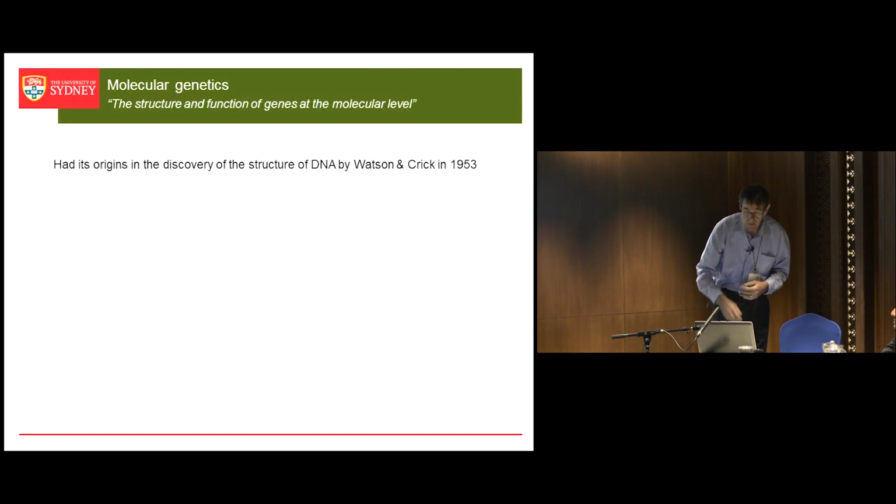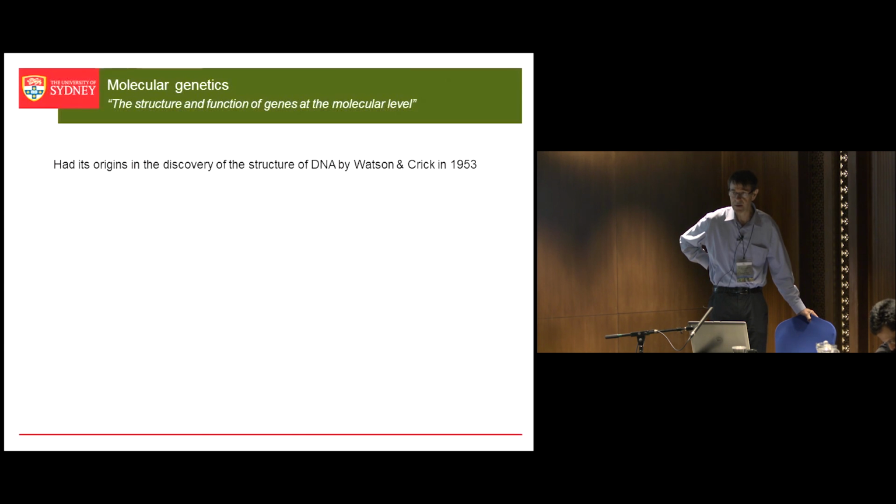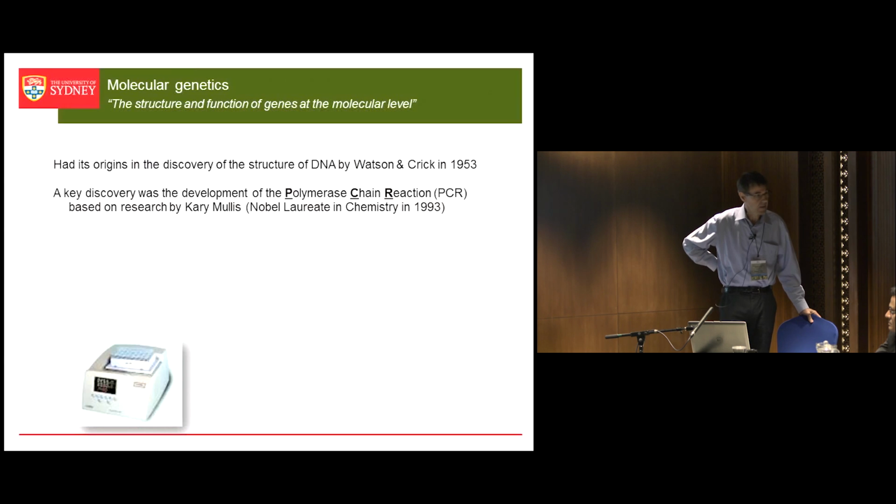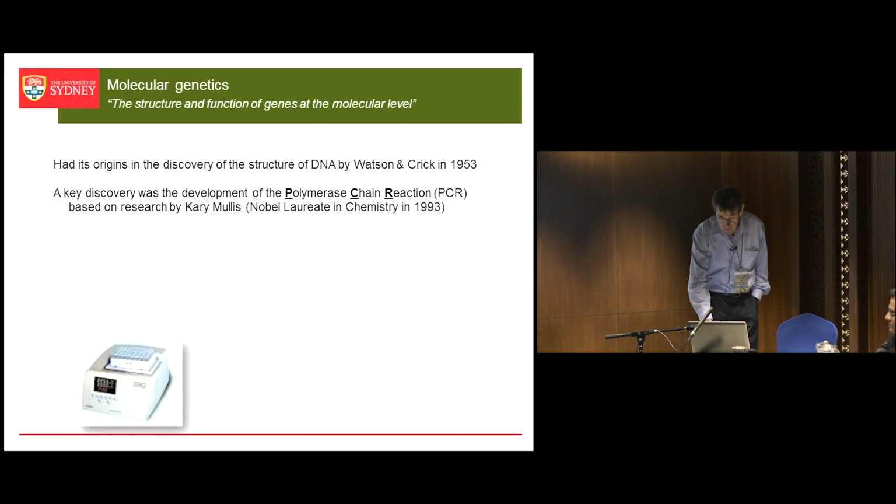All right, so molecular genetics, there's a definition of it there, the structure and function of genes at the molecular level. And really this goes right back to the discovery of the double helix by Watson and Crick way back in 1953. It was really that started this whole field of research off. One of the key developments was the development of the polymerase chain reaction. Everyone's heard of PCR? Yep. This was a very, very ingenious invention by a guy called Kary Mullis, who won the Nobel Prize in Chemistry in 1993 for the work that he did in developing the polymerase chain reaction, which really was a quantum leap in all of the DNA work that we do.